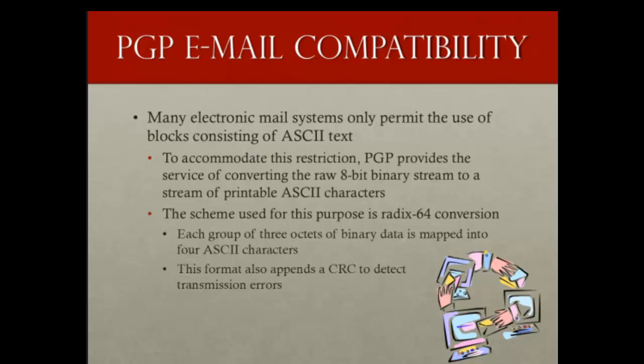Each group of 3 octets of binary data is mapped into 4 ASCII characters. This format also appends a CRC to detect transmission errors. You can see an appendix for a description of this. The use of radix 64 expands a message by 33%.